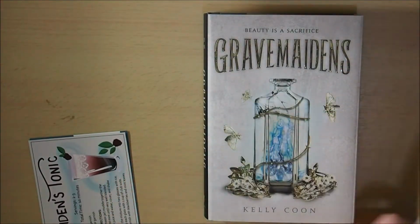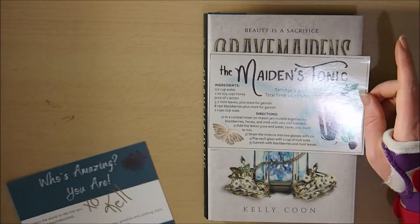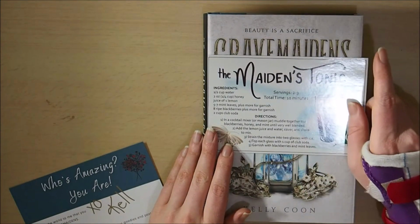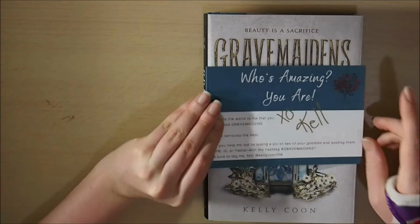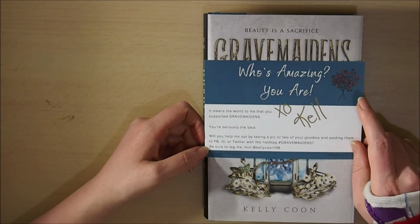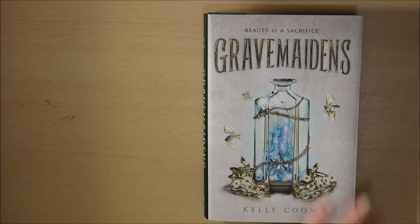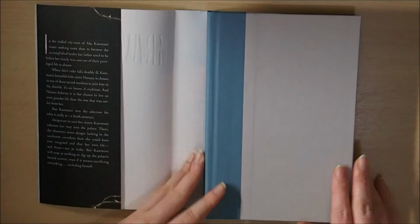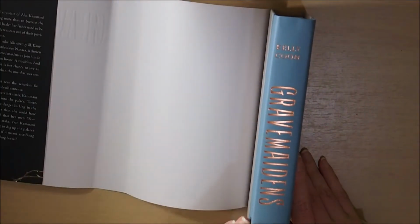Which is awesome. And the other pre-order bonus was the Maidens tonic, which is an instruction card for a drink recipe, which sounds so nice. I really, really like the sound of it. And she also sent this amazing letter, like a little thank you card to people who pre-ordered the book. And then inside we've just got a grey inside cover with a blue and copper spine.